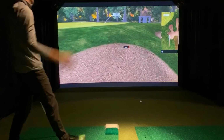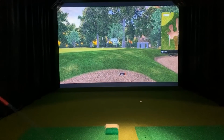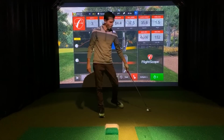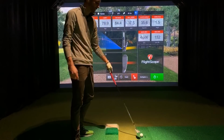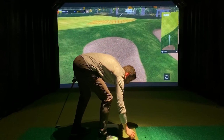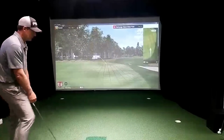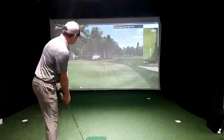Oh, I did it. Oh, my goodness. And opening up the door for Randy, he hit it short, and he is in the bunker that was in front of him. Looks like it didn't carry as far as he wanted. We are going to let Randy hit up onto the green here. You're alive, sir.